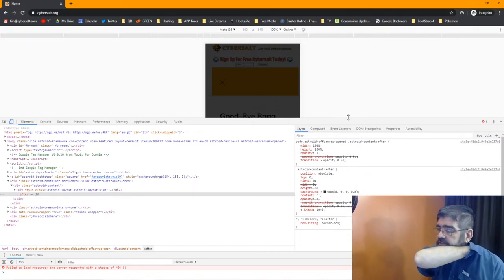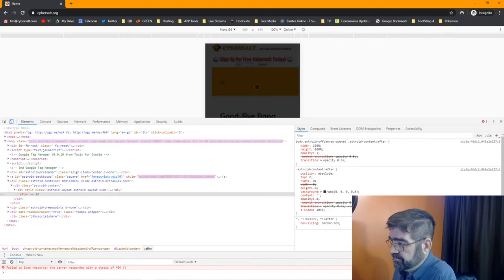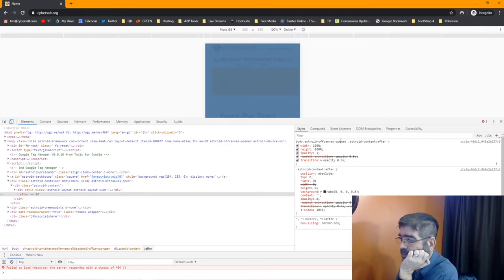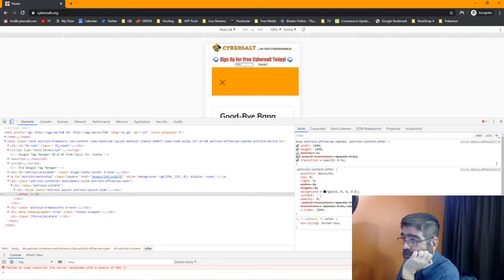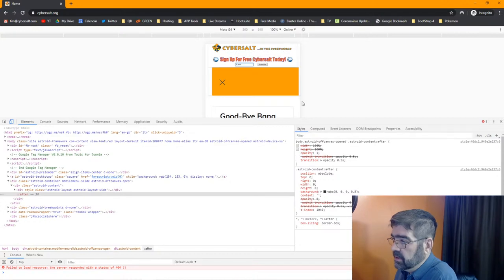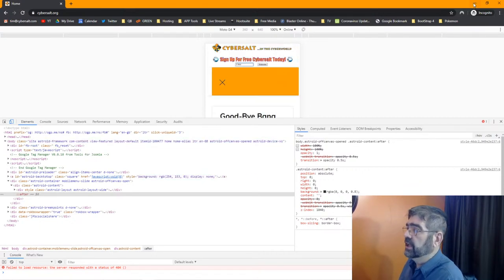Asteroid content after. There's a background color here. Okay, so look at this. I see this body.asteroid off canvas opened in the code here. Opacity 1. If I click that, okay, height, width. All right, so it has something to do with the asteroid off canvas opened. I can make that disappear, but I'm still not getting any menu. So that gives us a clue what to look at.